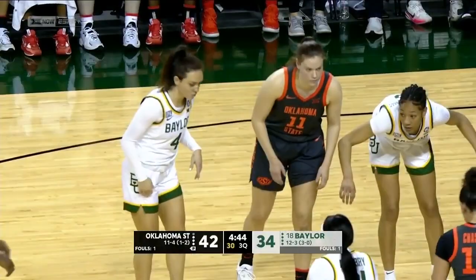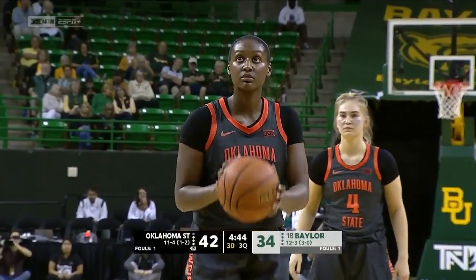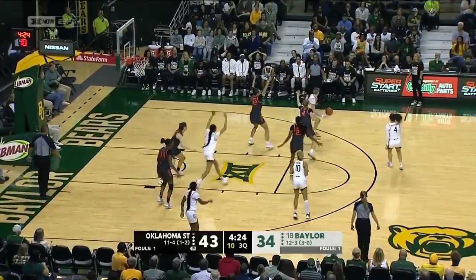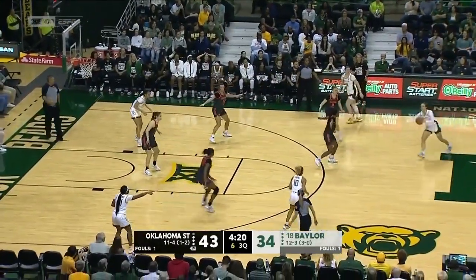And one. To put Oklahoma State by 8. Young lady is averaging 9 points and 9 rebounds a game and just had her first bucket of the contest. That was a big, big basket for Oklahoma State.